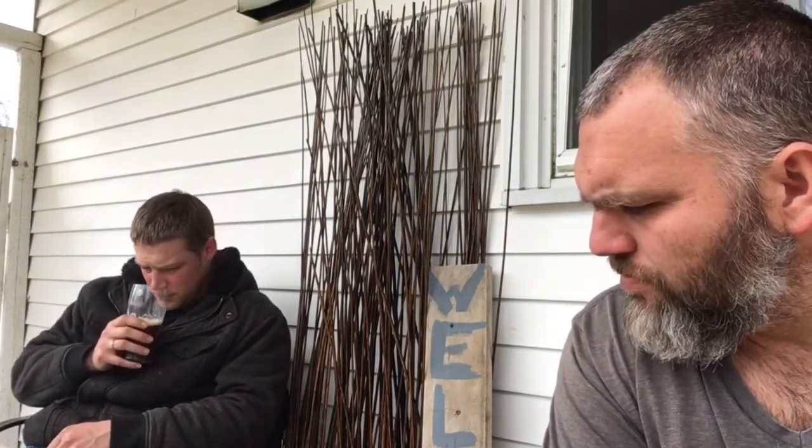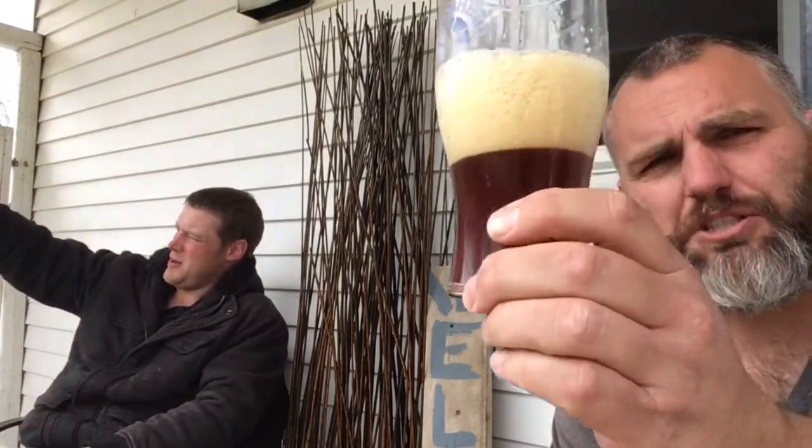That's a super hoppy beer, man. That's nice. It's not super hoppy. No, but it's a nice mix. Again, it's not super hoppy. It's not an IPA. But you can definitely get the hop notes in there for sure. It's a nice beer, Tim. Great color. It's got a great taste.